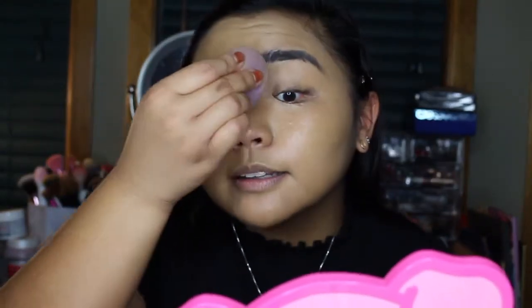This foundation also has really nice staying power. It lasts for a really long time, which is great for when you go on a date, because who wants their foundation falling off when they're in the middle of a date? You want to look pretty at the beginning and you want to look pretty at the end. You don't want to look scared after that, you know?